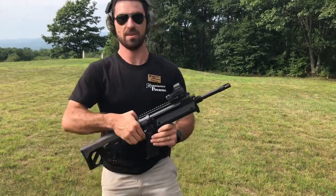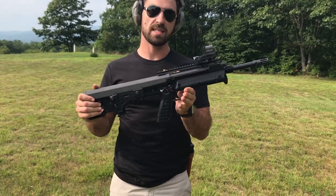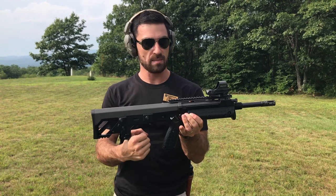This is one I'm kind of excited about. This is the Kel-Tec RFB. So this is a 308 bullpup design. You have an 18.5-inch barrel, but obviously in a much shorter package because your barrel is coming back into the receiver about to here. So it's going to take M1A mags in the bottom.